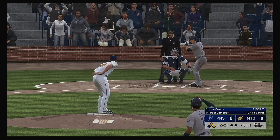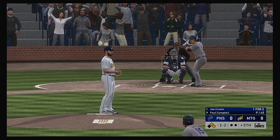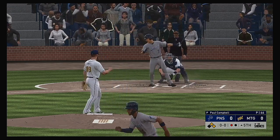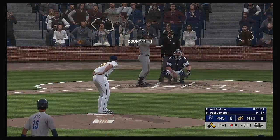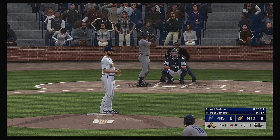Well off the plate with the change of pace. That's ball two. 2-2, here it is. And he wasn't going to hit that one with an oar. The strikeout, and there's one gone. Now to the plate, Akil Badu. He's 0-for-1 thus far.